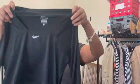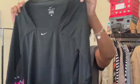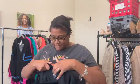Next, I picked this one up because it was a unique fit. It is this square front, square collar Nike, and it is a dry fit, and it is a size medium.